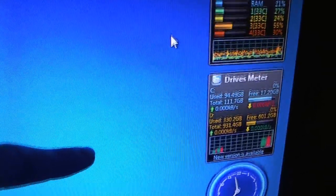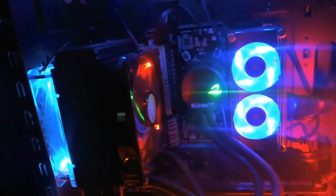And I have two storage devices. I have the SSD. It's the Kingston HyperX 120 gigabyte SSD. Very, very fast. I put all my games on there, for apps and stuff. And then there's my 1 terabyte Western Digital. Can't remember the name. Anyways, the motherboard's an M5A99X.